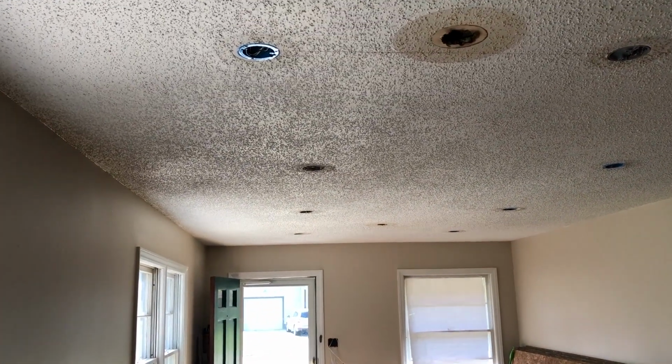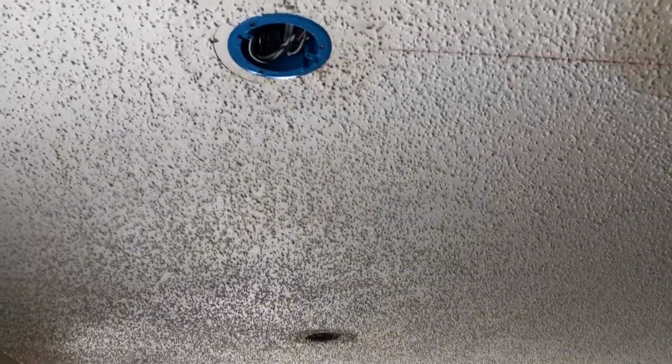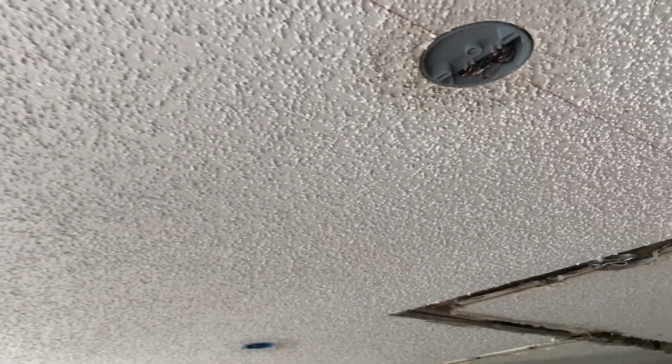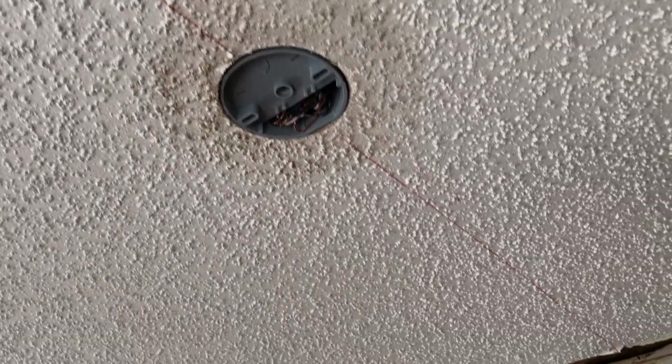You can see we're adding some new lighting in the ceiling. The two ugly flush mount lights are gone and we're going to be installing some faux recessed lighting. I can't wait to show more about this cool product from Kichler.